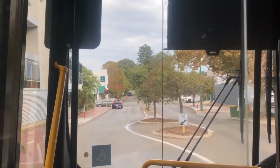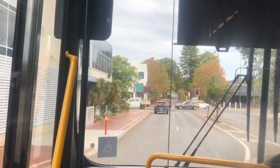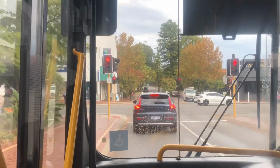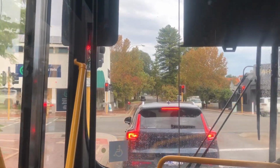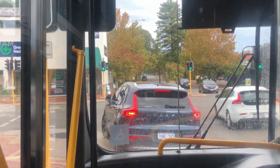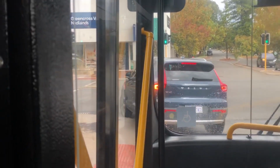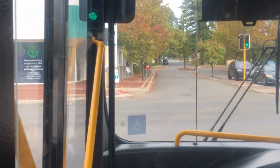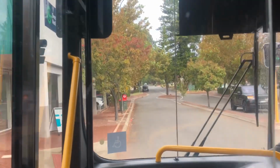And here's Stirling Highway. We'll go straight, not gonna turn anywhere. Oh my gosh, what is with this guy's driving? What the hell? It's just literally onto the curb the entire time.